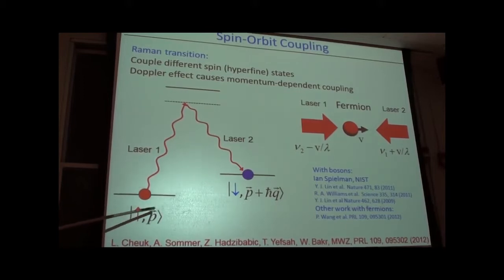So we label this one spin up, this one spin down, and now this Raman transition provides a coupling between those two. And in the process, the atoms absorb one photon from one of the beams, they stimulatedly emit into the other beam, and they get a momentum kick due to this absorption and emission of the photon. So now what has happened is that the atoms flip their spin, and they get some momentum transfer. So we've coupled the spin and momentum degrees of freedom.